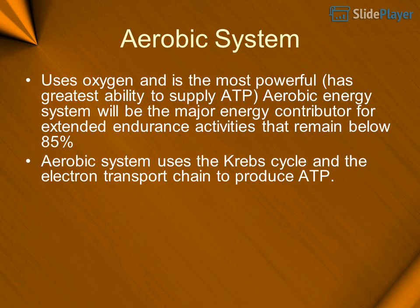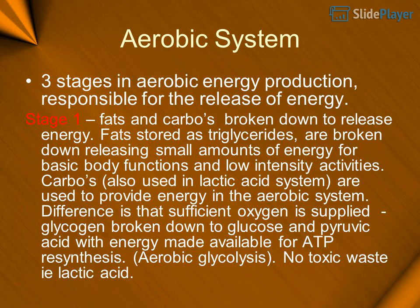The aerobic system uses oxygen and is the most powerful, with the greatest ability to supply ATP. It will be the major energy contributor for extended endurance activities that remain below 85%. The aerobic system uses the Krebs cycle and the electron transport chain to produce ATP. There are 3 stages in aerobic energy production, responsible for the release of energy.